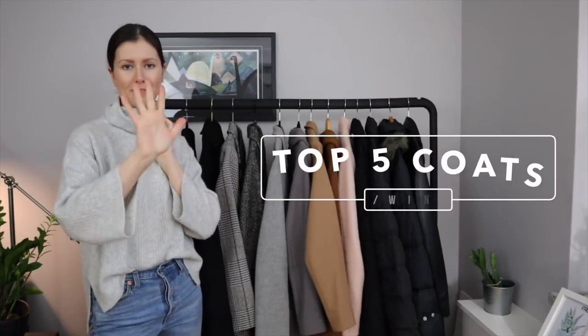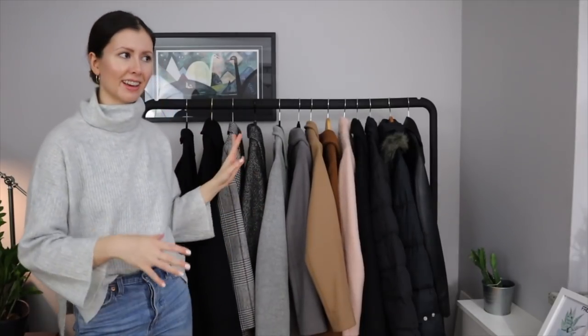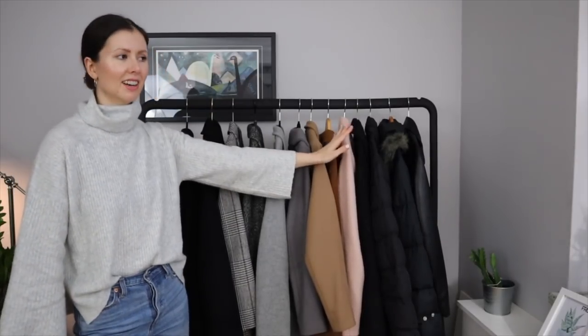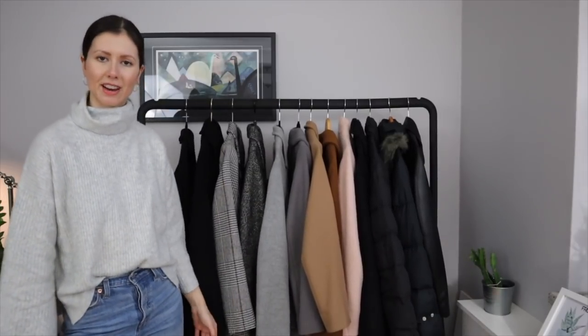Showing you my top five best coats for fall and winter season. Some of these go from really lightweight, I would say fake fall and winter, maybe if you live on the west coast or somewhere really warm, to ultra warm, ultra puffy, ultra super minus 40 Canadian winter kind of vibe. So I think that there is something in here for everybody.